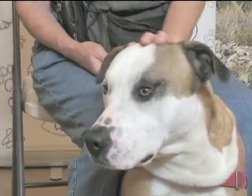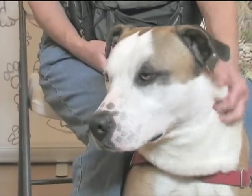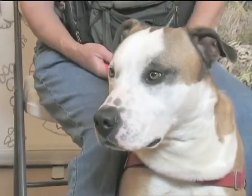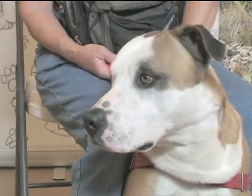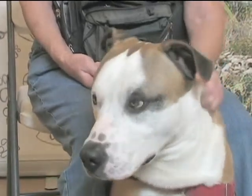He would be somebody who would be, I think, a couch potato in the house because he does love just to sit with people and get attention. He'd have to be introduced to other dogs. He could, you know, be okay with some dogs, but maybe some not. But he just deserves a really, really good home because he is such a sweet, sweet boy.